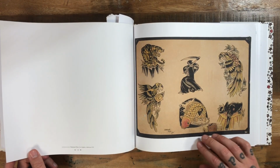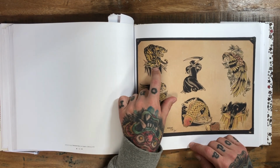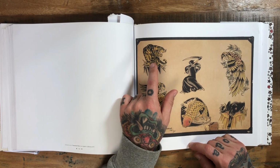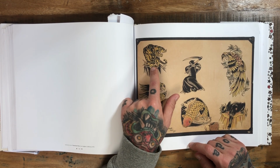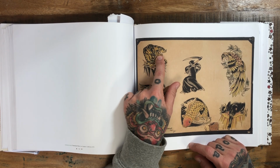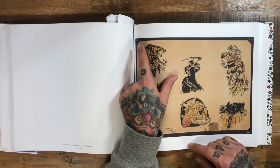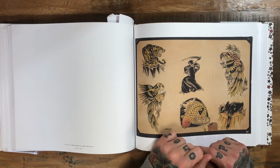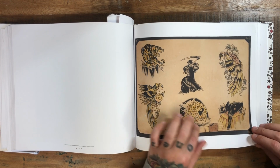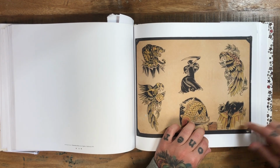Tennessee Dave, 1979. Really cool images. That's straight from a Japanese reference. I've used the reference that Tennessee Dave is using before, and it's cool to see it done like this. I love how flat the head is and it just goes right into the neck and shoulders of the tiger. I love to do that too. I think it looks really fun. The koi is cool. The panther crouching down off that rock is really rad.